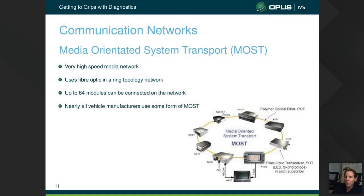So we can see here that it uses a ring topology. So we need a signal going into this unit and then out of that unit, into this unit, then out of that unit. So there'll be one fiber cable going in, one coming out. Now, as with any ring main, if I break that optical fiber, everything from here down stops working, right? So we have to be able to backtrack to actually do our diagnostics on it. This is why it's really important to understand the system you're going to work on before you do the diagnosis.